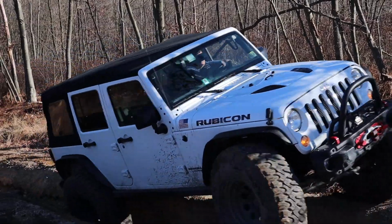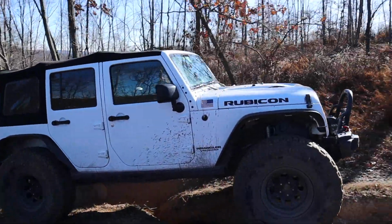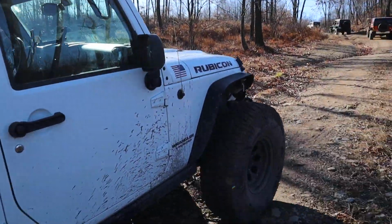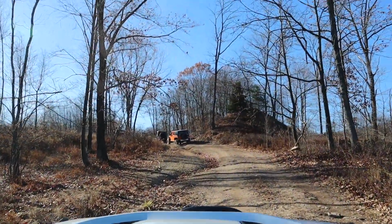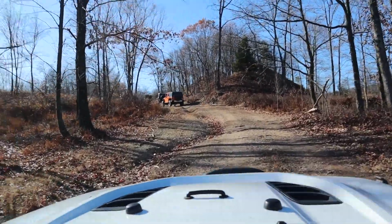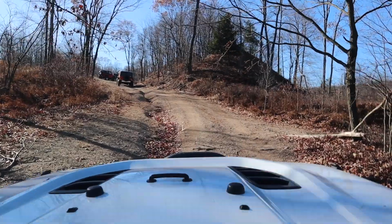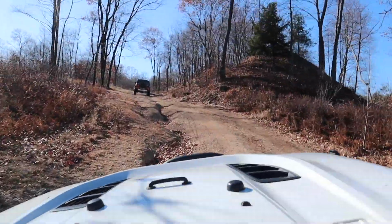So that isn't exactly straddling because the back tire went in it, but it's not the end of the world because we're on 40s. But straddling is when you try to put your tires on big objects and then try to make a hole between the tires. The lowest point on the Jeep is the pumpkin, or the differential. It's right in the center of the Jeep typically, and the next lowest spot would be your control arms, which are on the back of the Jeep, on the inside of the tires.